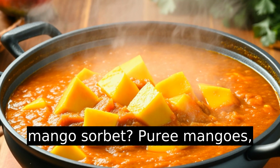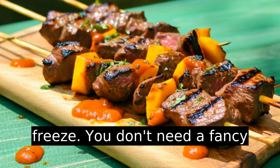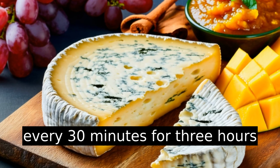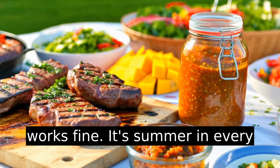Now, ever heard of mango sorbet? Puree mangoes, sugar, and lemon juice, then freeze. You don't need a fancy ice cream maker. Just stirring every 30 minutes for 3 hours works fine. It's summer in every spoonful.